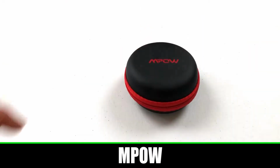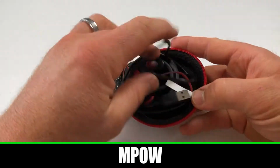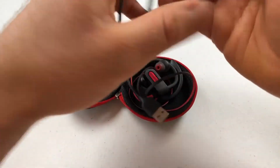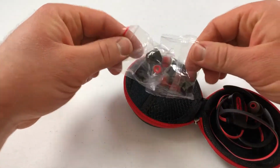Alright, so let's start with the Mpow. Now, all of these come with a nice little case. In the case, pretty much all comes the standard equipment. So when you open up, you're gonna have the actual Bluetooth headphones, a charging cable, and you also get these additional adjustable ear inserts as well. So you get several different kinds. Pretty much all the same types of things come with each one.